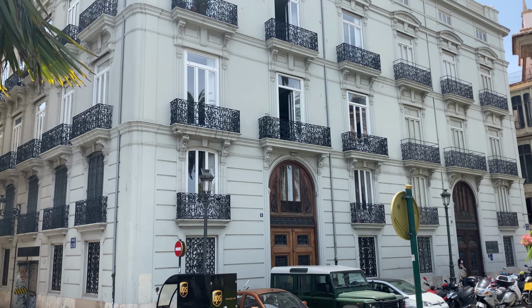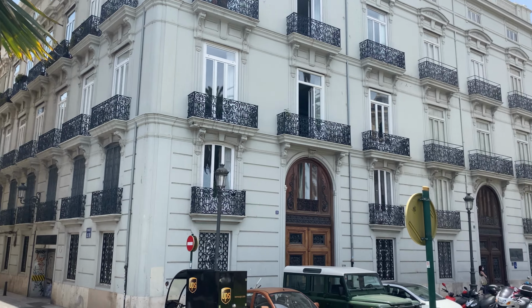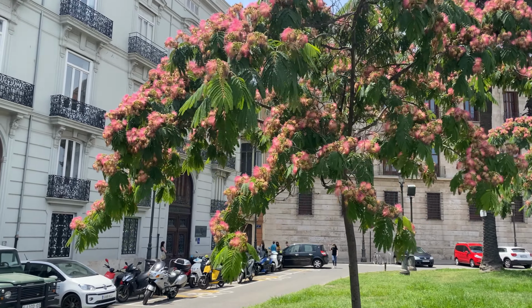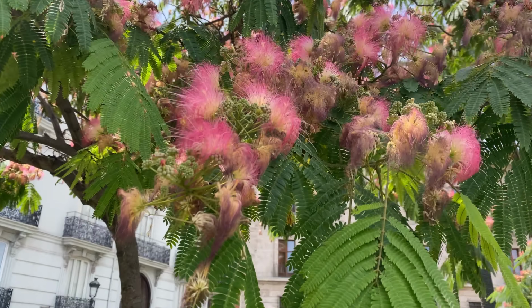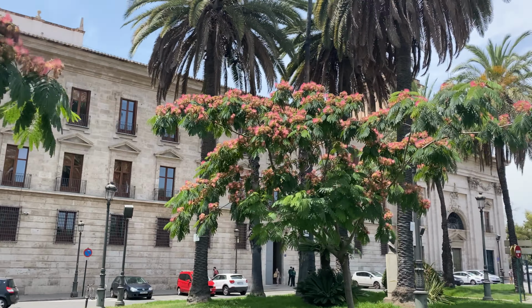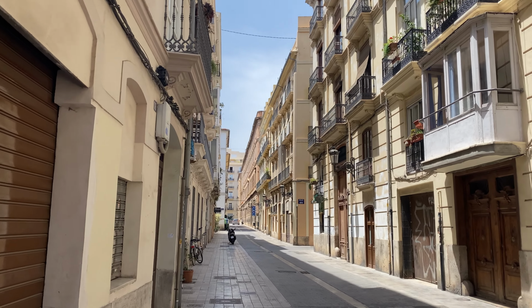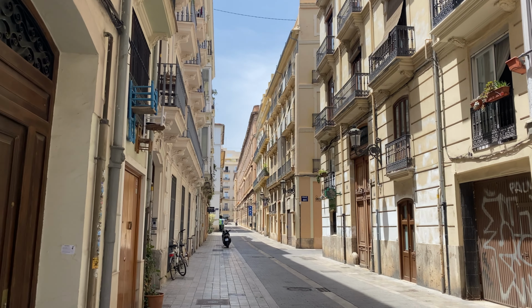Some of the old balconied Spanish buildings here. Really nice. Interesting trees and flowers. Yeah. Walking along through some of the back streets here in Valencia. This one's nice and quiet, which is good.